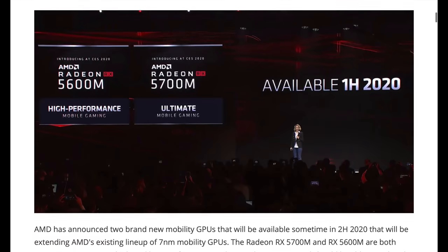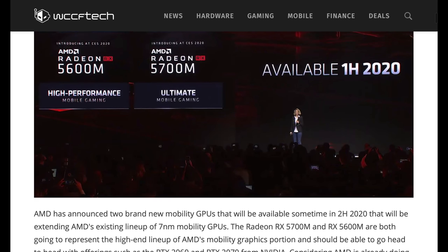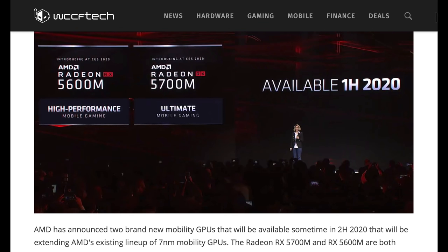And they have 59% better performance than the original version. So it's not a normal Vega 8 like you would find in, let's say, the 2400G or 3400G from their Ryzen APUs. This is faster than that. They also announced that they're going to be bringing new GPUs to the mobile market, the 5600M and 5700M. Hasn't been announced when those are coming out. Available first half 2020. The leaked benchmark showed that the 5600M might actually be able to beat the RTX 2060, but we'll have to wait for actual benchmarks until then.